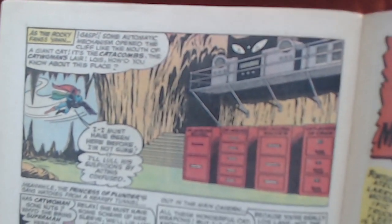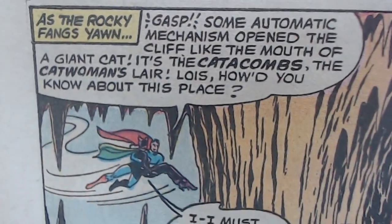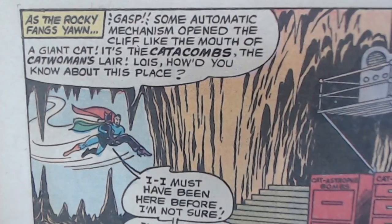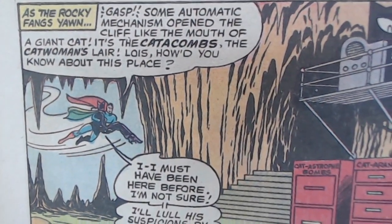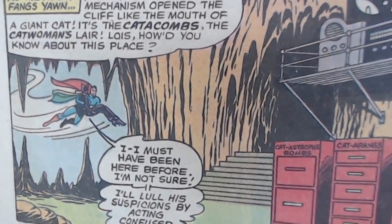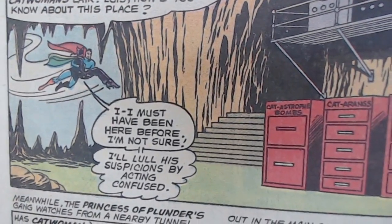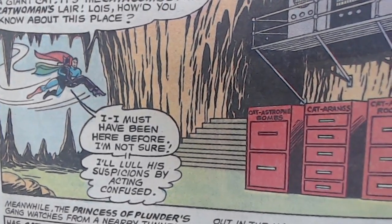There's Catwoman's lair. As the rocky fangs gasp, some automatic mechanism opened the cliff like the mouth of a giant cat. It's the catacombs, the Catwoman's lair. Lois, how did you know about this place? I must have been here before. I'm not sure. I'll lull his suspicions by acting confused, Catwoman thinks.